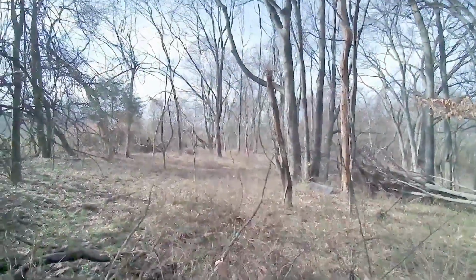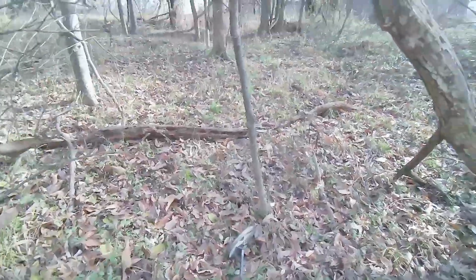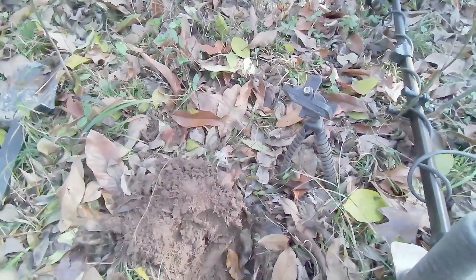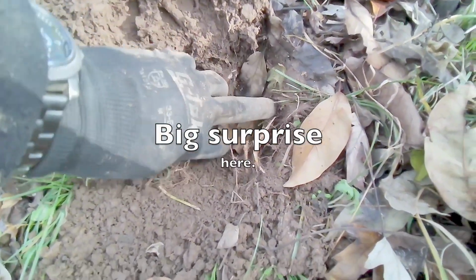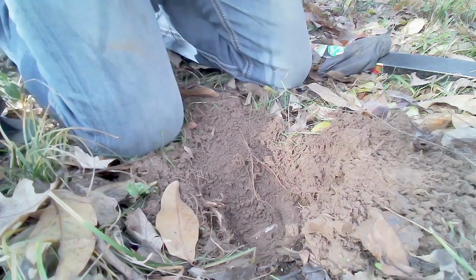Okay gang, I'm back over here where there used to be an old house. I didn't find much over there. Found some old cool stuff, and that BB gun, some other stuff, farm equipment. And I come over here, and this signal was giving me a crazy signal. And if this is what I think it is, it's going to make my day. I do believe that's silver. That is silver. God, I hope it's not silver plated. I'll dig it up and show you in a minute.